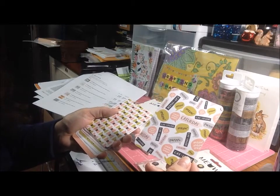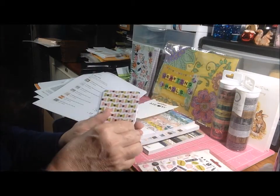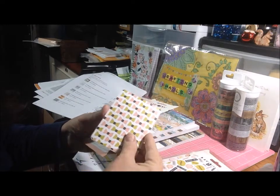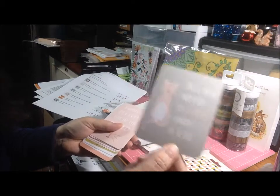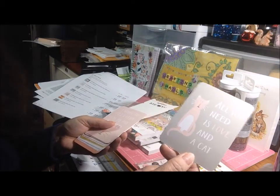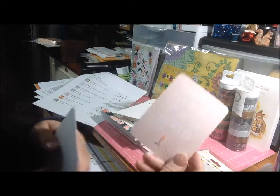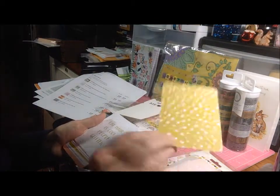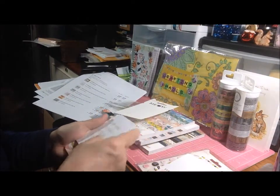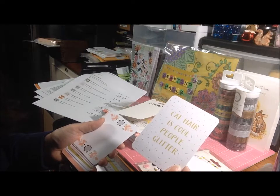Catterday. Meow, meow, meow, meow. Catitude. And a gray and white stripe. Here's some bows. Oh, black and white stripe. All you need is love and a cat. I love that one. I want to pet every cat in the world, and it's got the little whiskers. Every day is catter day. Yeah, my cat thinks so. Cat hair is cool people glitter.